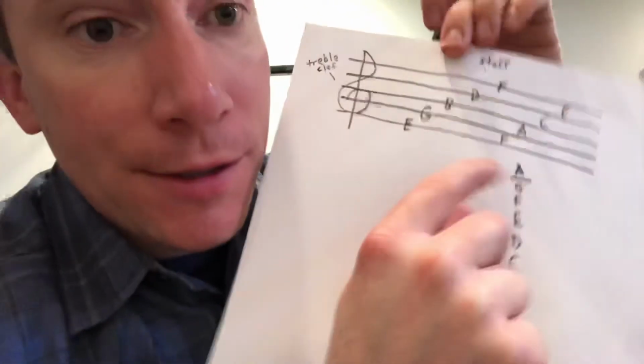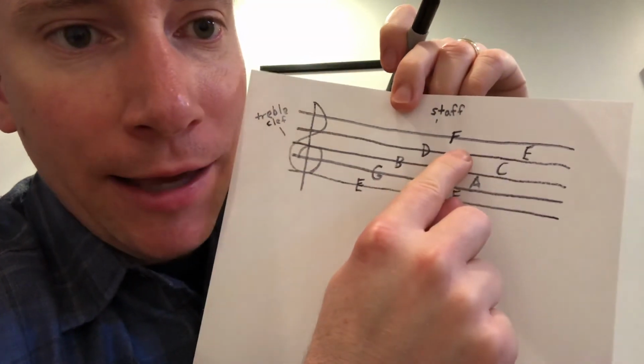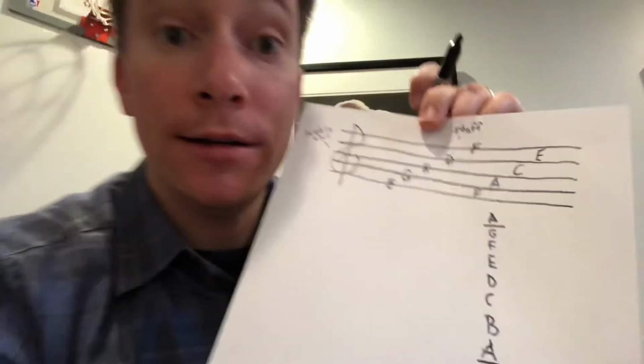So that makes it so that the line notes are E, G, B, D, F, and the space notes are F, A, C, E. Now at this moment, you might be totally, wildly confused. That's okay. We'll do a little bit more of it next time.